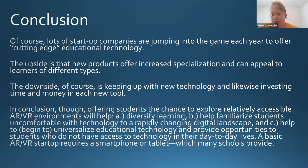These products might offer increased specialization for one discipline or one field or for one age group. And they can appeal to learners of all different types, depending on the program. But the downside, of course, is keeping up with this new technology and also investing money in the right products and the right tools.